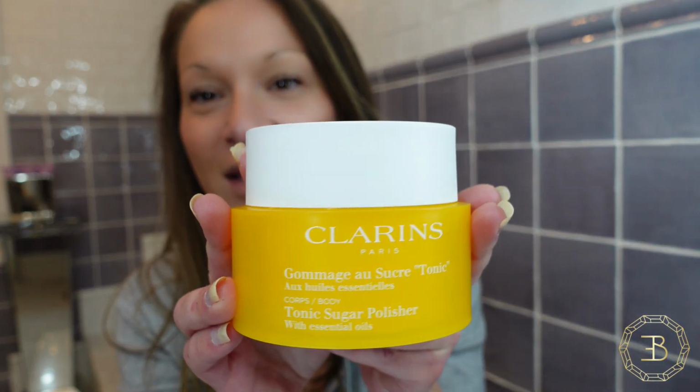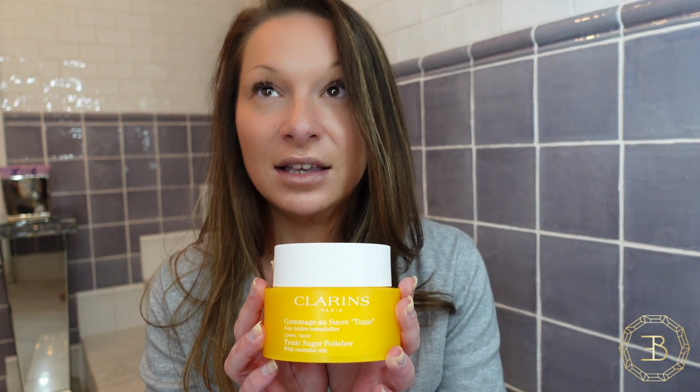The other exfoliator which I use, which is like the total opposite, is this one right here. So this is the Clarins Gommage Sucre Tonic with essential oils. Now this, guys, is strong, as in scent. If you want to wake up your senses and your limbs, go for this. Those mornings when you wake up and you're like, I can't do it. Just leave me alone. You pull the cover over your head and you're like, no, I don't want to do this anymore. Not today, give me tomorrow.